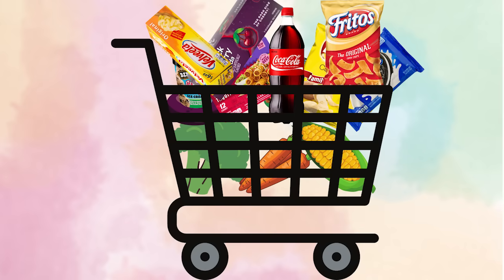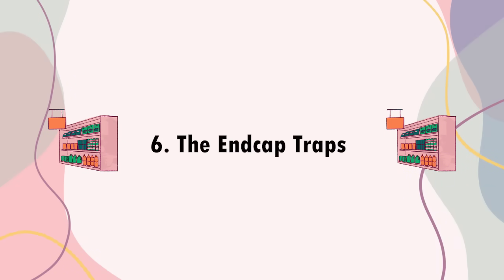You're gonna have to walk miles around that store to get those essentials, and maybe, just maybe, on your journey getting these essential items, you'll find some other treats along the way. Stuff that you never planned on buying. And although you're not walking through the aisles, you're still tempted by the end cap traps.